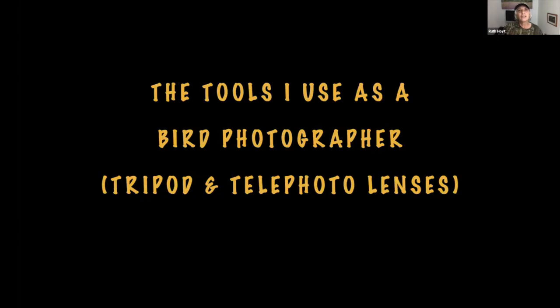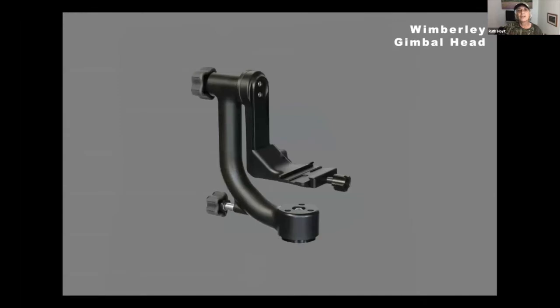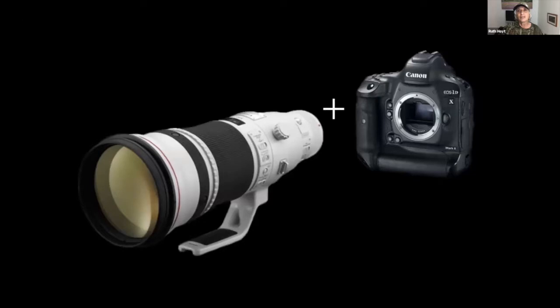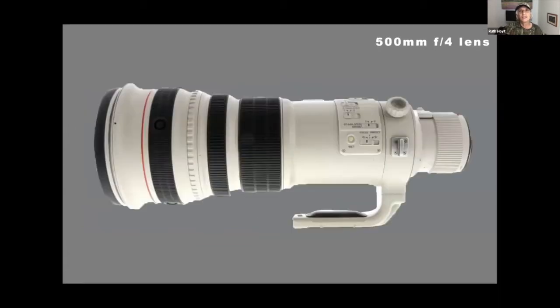The tools I use as a bird photographer, well, we're going to talk about the tripod and telephoto lenses that I use. So I have a Gitzo carbon fiber tripod. It's a great support system and it's lightweight. A Wimberley gimbal head that supports that big lens. So there you have the big lens plus the camera. The 600mm lens is what I use currently, but I still have my 500mm lens.